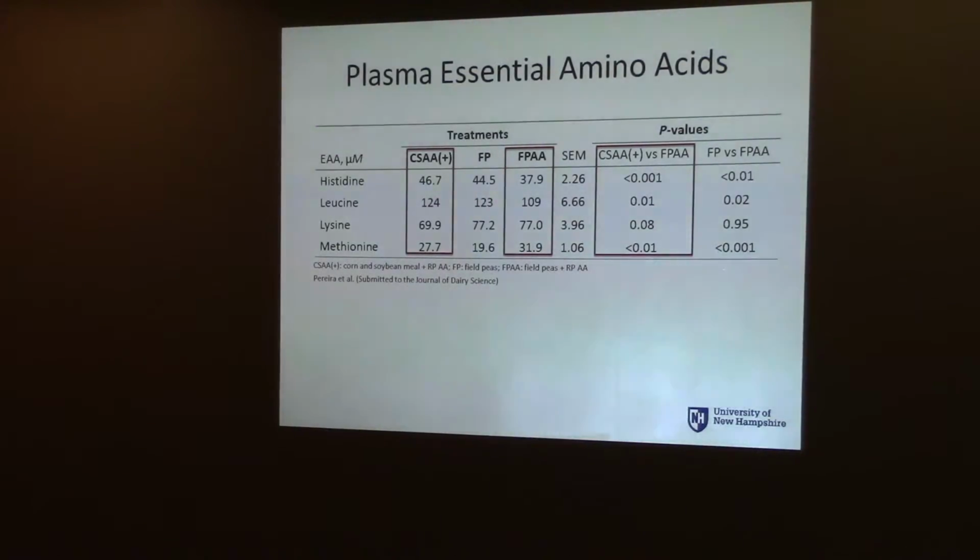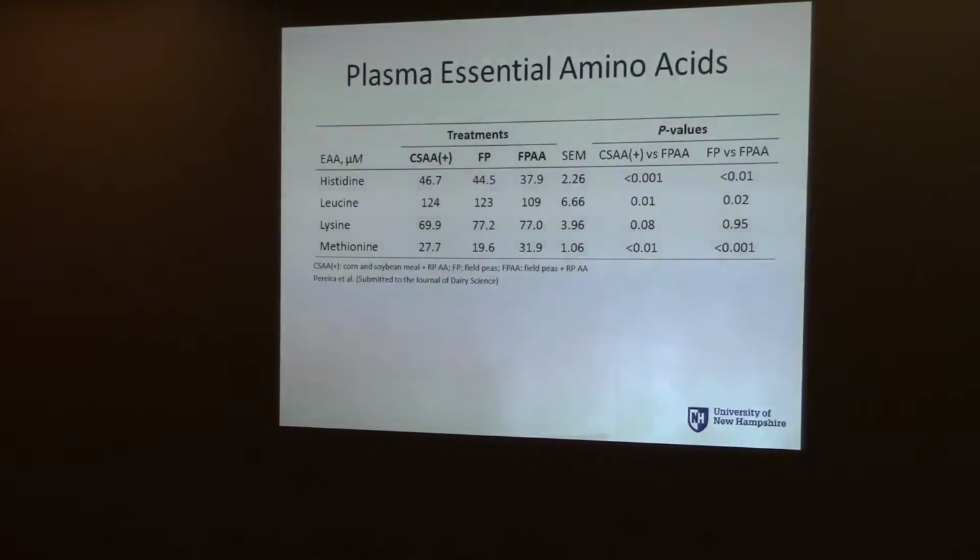Even though you have a statistical difference among those amino acids, there is no difference in terms of milk production, milk protein yield. When you look at the other set of contrasts, the field peas versus the field peas added with amino acids, then you see a difference in the amino acid profile. But in this case, those cows on the field pea diets produced less protein. That indicates again that if you're going to feed field peas at levels close to 20-25% of the dry matter intake of those cows, you're probably going to have to add some protected amino acids.